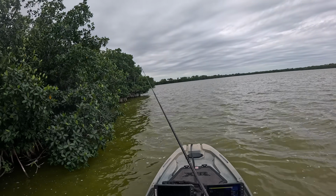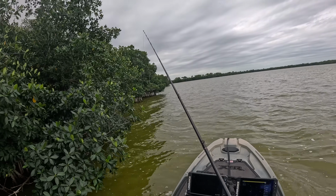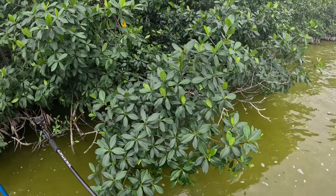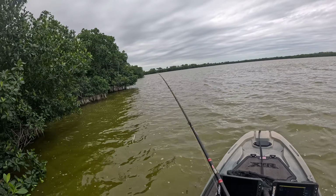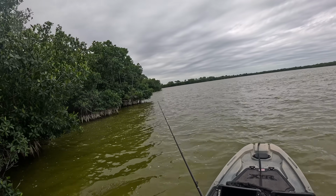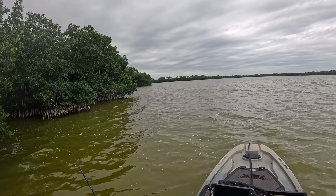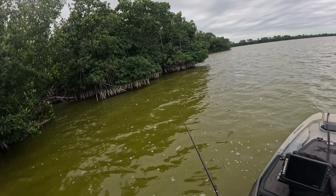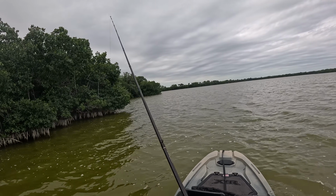Ease back in here, sitting in about 1.5, 2 foot of water, real shallow. Uh-oh. Get out of them bushes. We're gonna try to keep that lure right on the edge of those mangroves. I do believe that's where that guy came out and ate. If we can get out of here with a snook over 25, 26 inches, that would just be absolutely awesome.